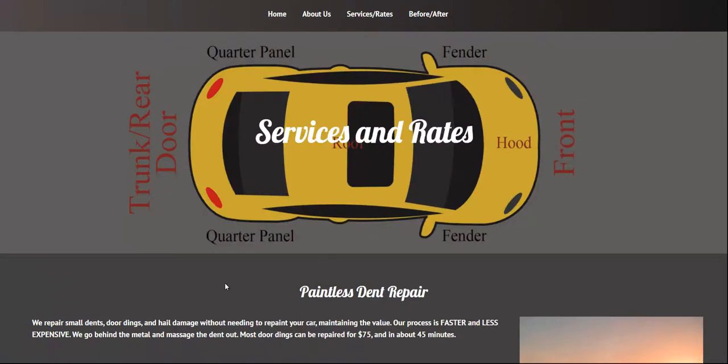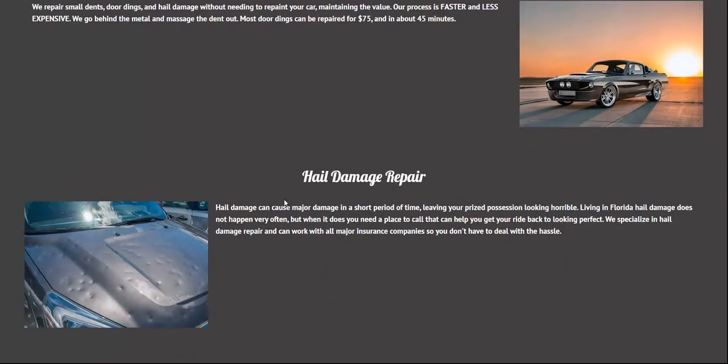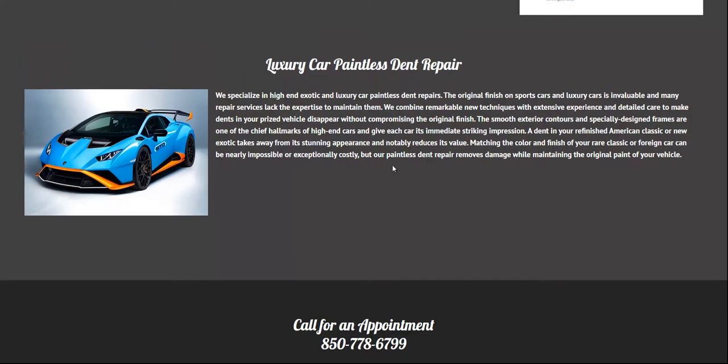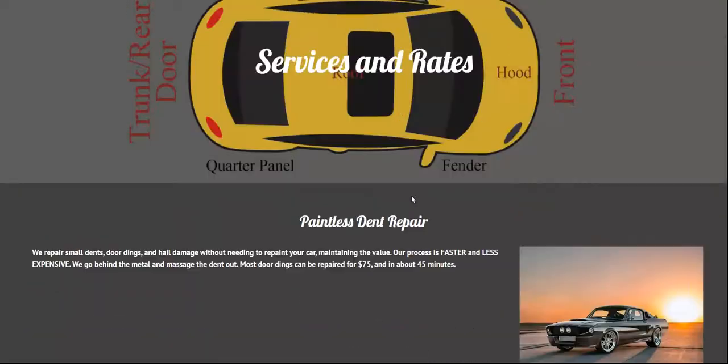Here's a services section. I will eventually have a rates section in here as well, but again, I want to use a back end for that, so it'll be easier to update and dynamically update as things change. But these are the services: paintless dent repair, hail damage, insurance claim repair, and high-end vehicles that they work on, a lot of exotic and high-end vehicles, and why to use paintless dent removal versus a body shop or repair.